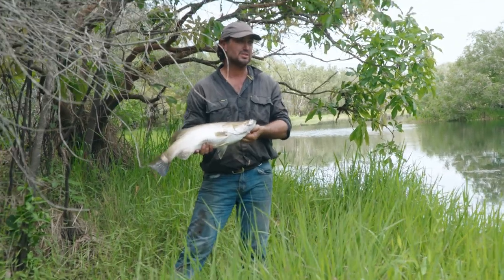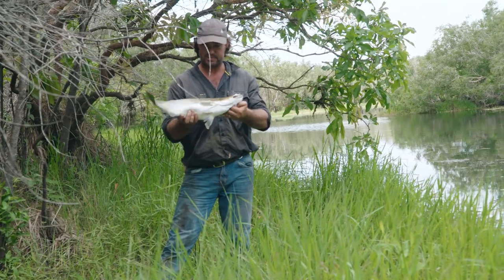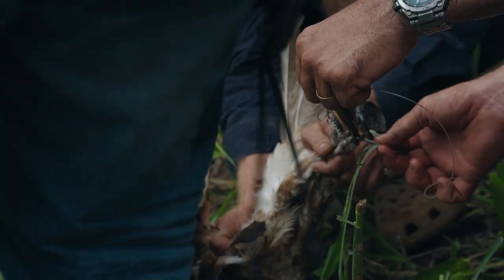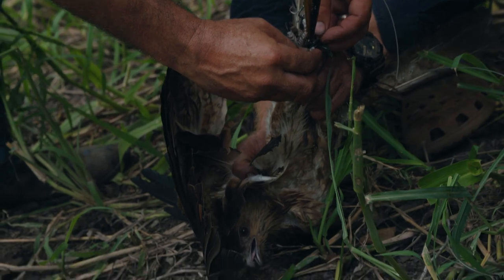Caught one of our biggest crocs here quite a few years ago. He was eating a few cattle, but today we're catching barramundi. There you go, buddy. But not even a hook in it. He's just holding on to it. Lock up when they grab things.